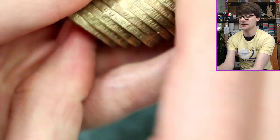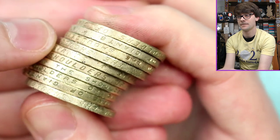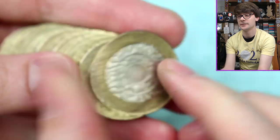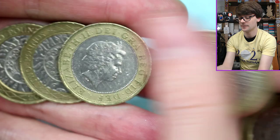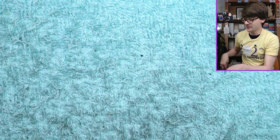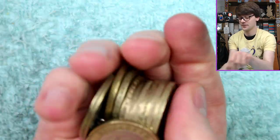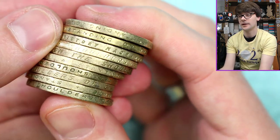Let's try another bag. Sometimes I get really lucky with the edge inscriptions, sometimes not. Oh dear. The curse of the edge hunt is striking. Nothing in that bag either. Right, last bag to do with an edge hunt. We've got a few more bags after that. Hopefully we can find something. Oh, there we go. Third one down.